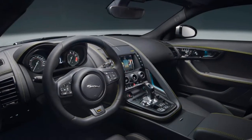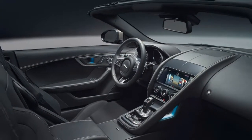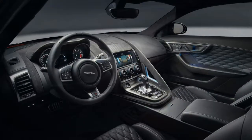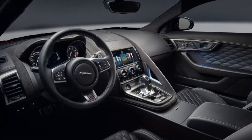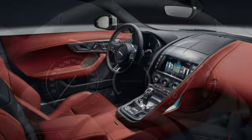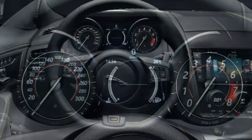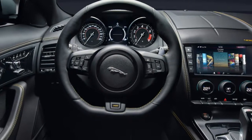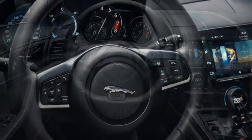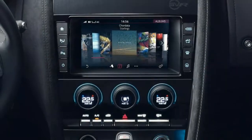Trim levels and features. The 2018 Jaguar F-Type is a 2-seat luxury sports car available as a coupe or convertible. It comes in base, R and SVR trim levels with sub-variations in between. The base models can be optioned up handsomely, but powerhounds will want the preternatural V8 performance of the R and SVR trims. A new 4-cylinder base model is perfect for getting your feet wet with a new Jag.